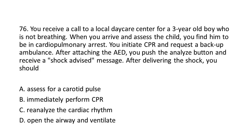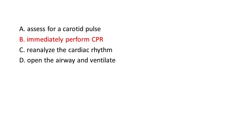30:2. 76. You receive a call to a local daycare center for a 3-year-old boy who is not breathing. When you arrive and assess the child, you find him to be in cardiopulmonary arrest. You initiate CPR and request a backup ambulance. After attaching the AED, you push the Analyze button and receive a shock-advised message. After delivering the shock, you should A. Assess for a carotid pulse. B. Immediately perform CPR. C. Reanalyze the cardiac rhythm. D. Open the airway and ventilate. The answer is B. Immediately perform CPR.